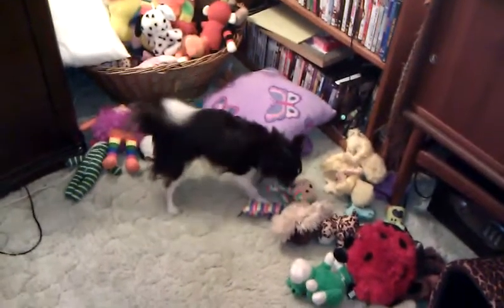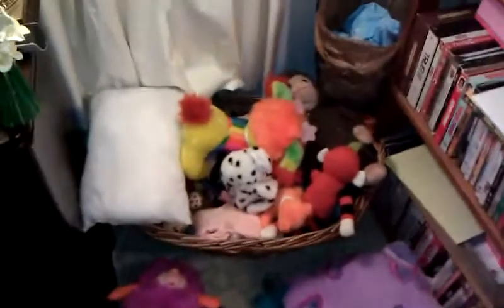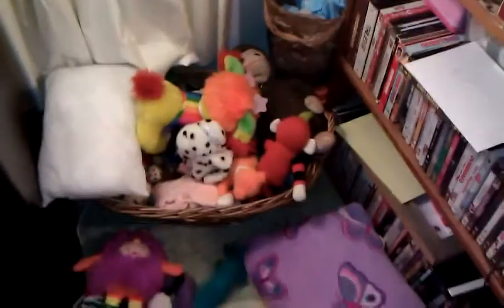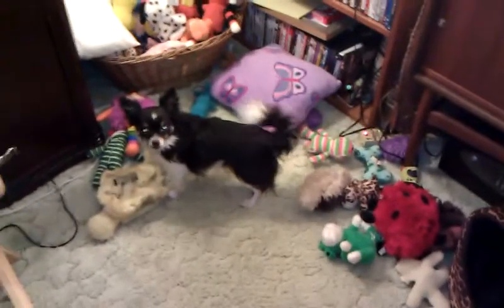I just want to show you guys Poppy's little area here. I just cleaned up the mess. He has so many toys that he has his own toy basket where I keep all his toys, and toys that were mine that he kind of took over. I made him that new pillow down there because his old girlfriend, we call his pillows his girlfriend because he's a little humper. But yeah, he's got all those toys. He's a spoiled little guy.